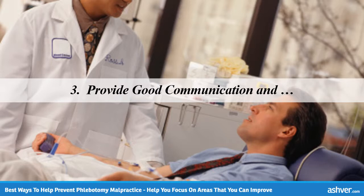Never presume that the patient understands simply because you have advanced knowledge of a certain procedure. This may be your 5,000th venipuncture, but your patient's first. Never assume anything and make certain the patient has given informed consent before proceeding with any procedure.